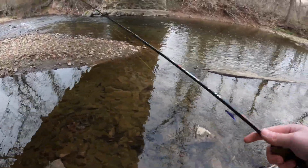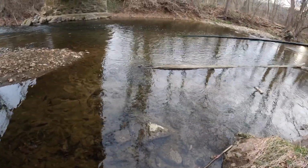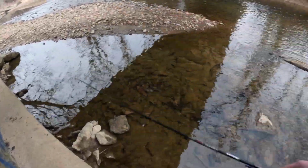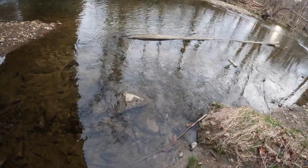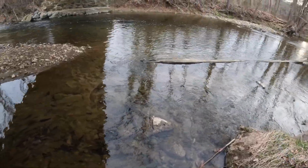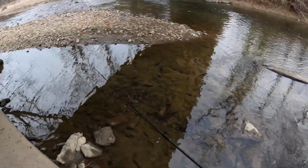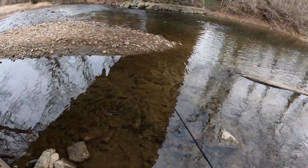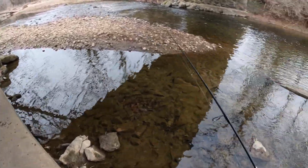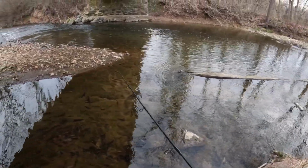I'm gonna walk upstream. I believe you can only go up from here. There might be a few spots that are able to be fished, but as far as I know, the rest of that downstream is all just normal stocked trout waters, which are closed until the season starts here in Pennsylvania. So we're going to be fishing upstream. I believe that's the section we should be fishing. So let's get after it.